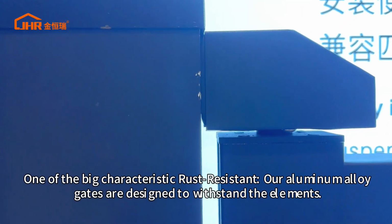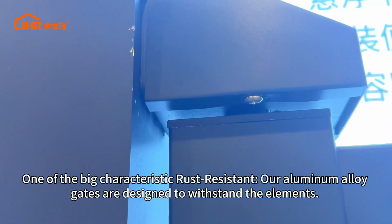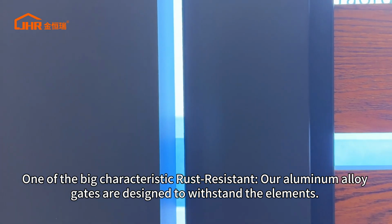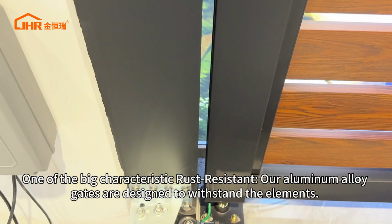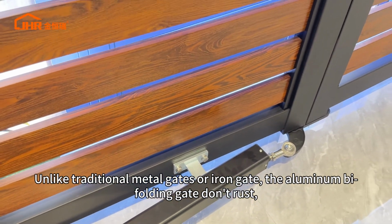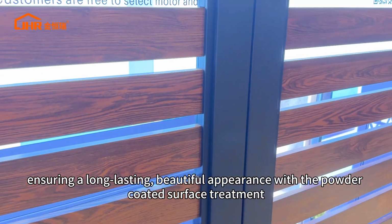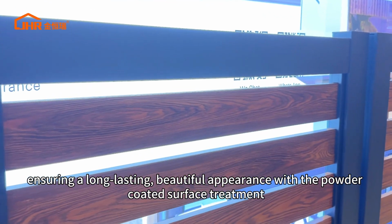One of the big characteristics is rust resistance. Our aluminum alloy gates are designed to withstand the elements. Unlike traditional metal or iron gates, these aluminum bifolding gates don't rust, which ensures a long-lasting and beautiful appearance with the powder-coated surface treatment.